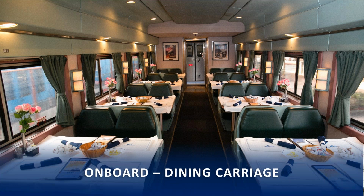Now, another bonus of travelling in either a roomette or a bedroom is that all of your meals on board the train are included in the cost of the holiday. So you get breakfast, lunch and dinner cooked freshly to order within the dining carriage. You can also have it delivered to your carriage if you prefer, but dining on board in the carriage is a real highlight, I think, of the journey.